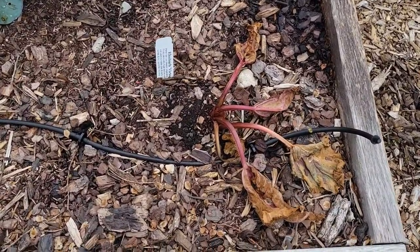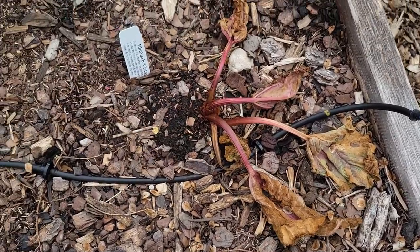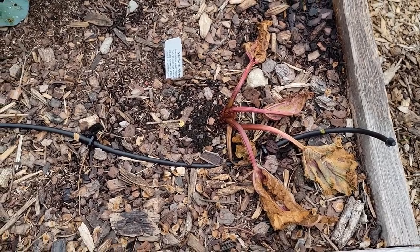So directly behind me is across from the pepper bed. And sadly, I did lose a few things in this bed. The Victoria rhubarb does not like the Texas heat. It is not doing good at all whatsoever. So I think that is definitely a goner.